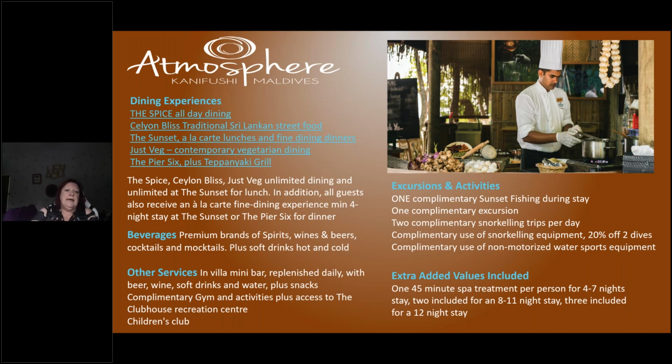In addition, guests also receive an a la carte fine dining experience if they stay 4 nights or more at the Sunset or Pier 6 for dinner. Pier 6 was an incredible Asian fusion restaurant. People in our party were eating crab, lobster, steak, as well as some amazing vegetarian options.